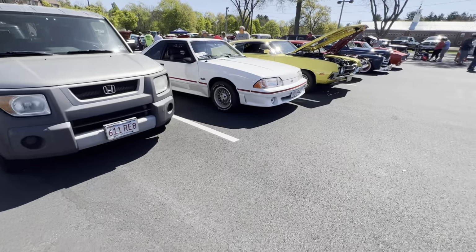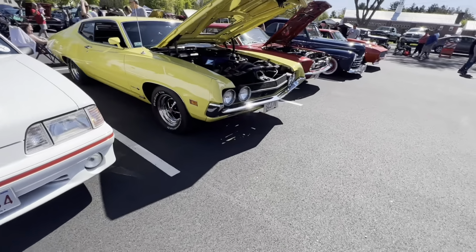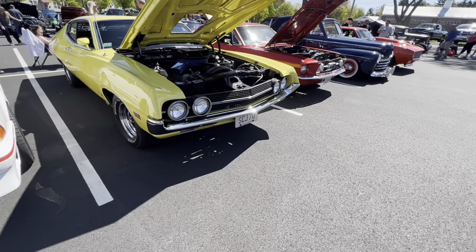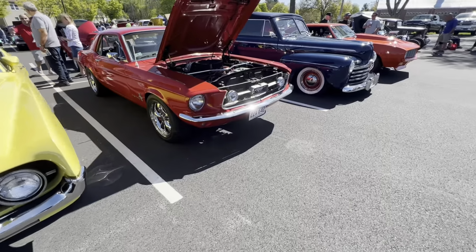That's my Mustang up here. Again, don't need to talk about it. Really good looking '70 Cobra. I've talked to these folks, super nice. They've had it for like 25 years. You don't see a lot of 429s. Good looking little '66 Mustang.